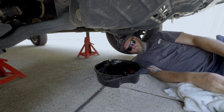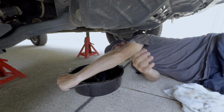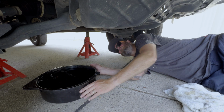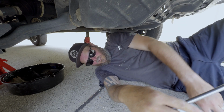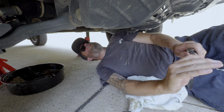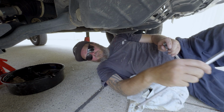Make sure it's tight but not too tight. Let's get this puppy over to the oil filter. And diesels take a lot of oil. There's about 7 litres of oil in that. Try and loosen up this oil filter first, and then I'll go get some cardboard. Might not even bother, to be honest.